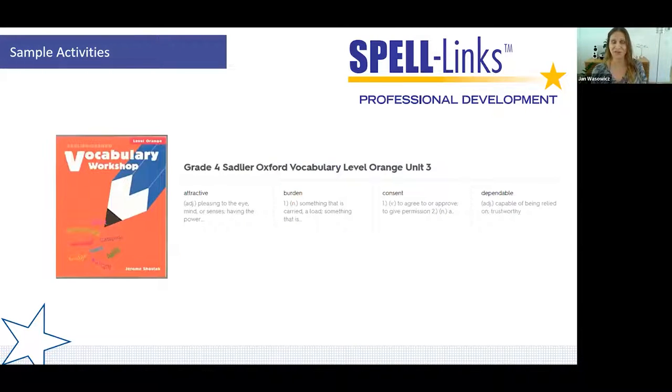Encoding and decoding should always be combined with meaning. And I would argue that vocabulary instruction should always be combined with decoding and encoding. So again, it's that functional connectivity, and it goes back to the language literacy network.